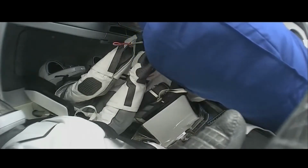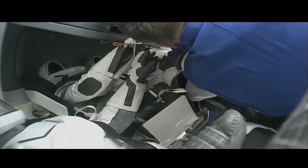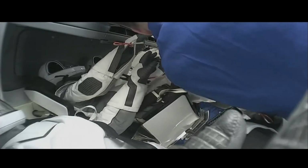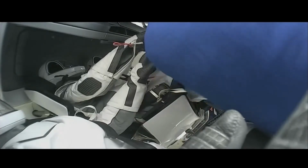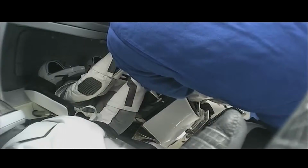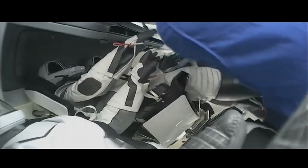And now you are seeing a live view inside the Dragon Endeavour spacecraft. You can see the SpaceX suits that the Crew 8 crew members were wearing for the docking operations, as well as for launch on Sunday, March 3rd. Crew 8 is currently standing by, and they will be ingressing into the International Space Station just a short time from now.